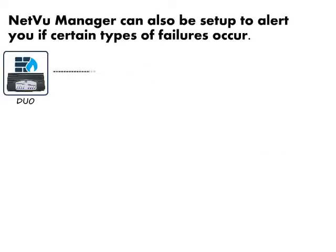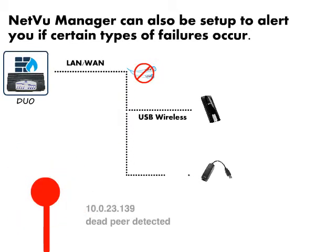NetVu Manager can also be set up to alert you if certain types of failures occur, and the status of the current failsafe.